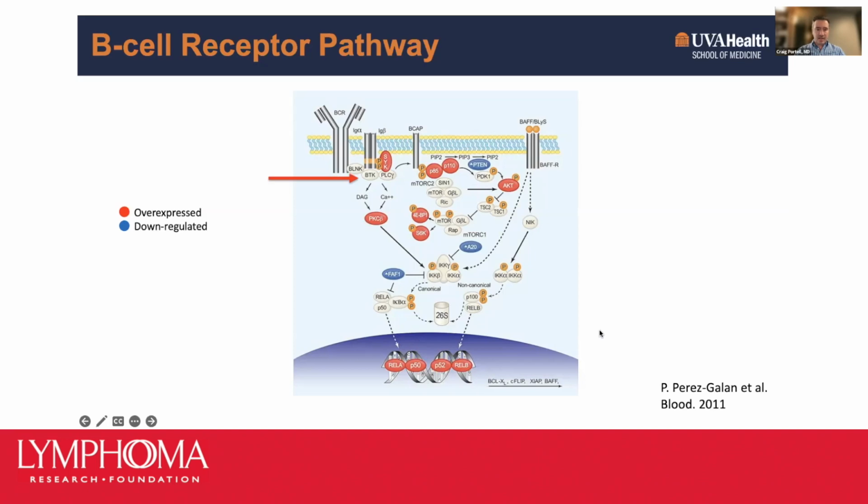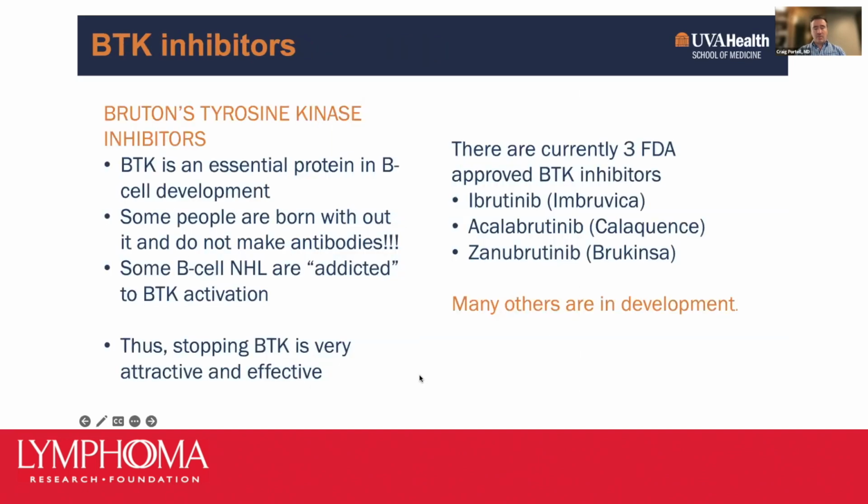That's BTK there. We've known for a while that BTK is an essential protein in B cell development. We actually know that you can live without this protein, because there is a genetic syndrome where some patients are born without the BTK, and they are alive and can survive, but they don't make antibodies or memory immunity, which is something that we've all been very familiar with from the vaccines, particularly around the COVID timeframe.